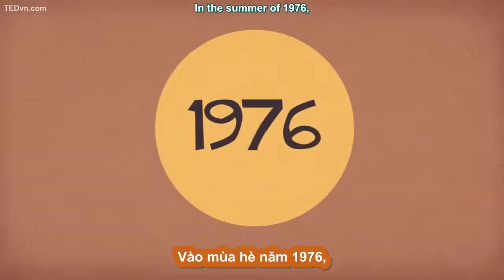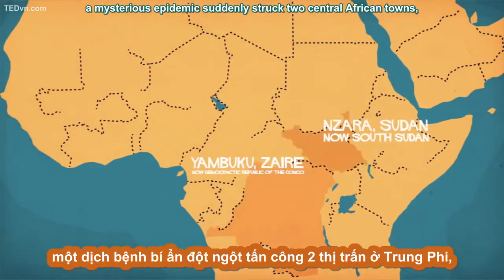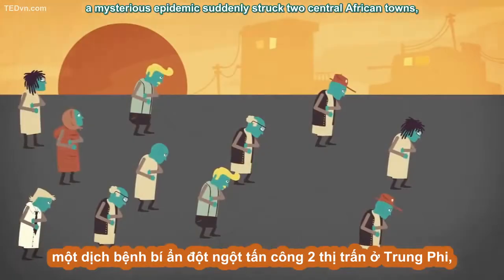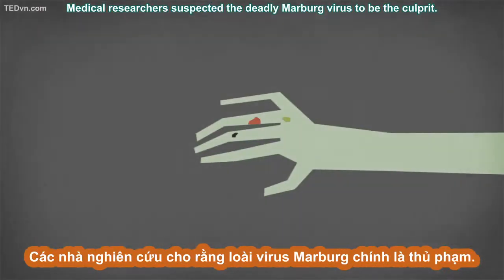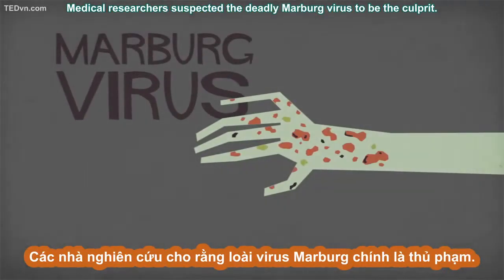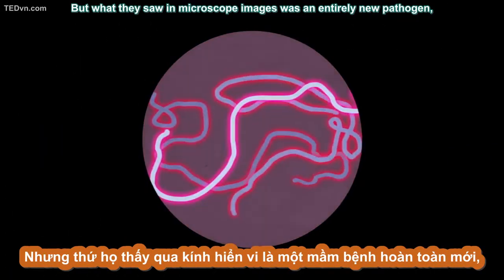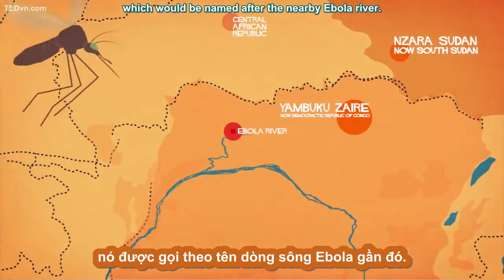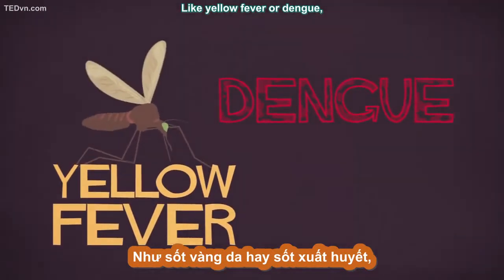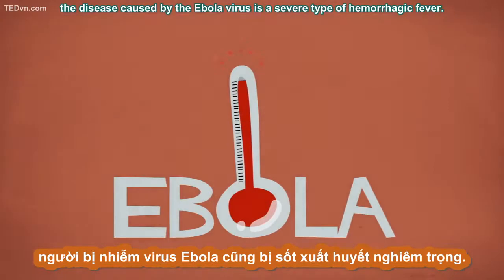In the summer of 1976, a mysterious epidemic suddenly struck two Central African towns, killing the majority of its victims. Medical researchers suspected the deadly Marburg virus to be the culprit. But what they saw in microscope images was an entirely new pathogen, which would be named after the nearby Ebola River. Like yellow fever or dengue, the disease caused by the Ebola virus is a severe type of hemorrhagic fever.